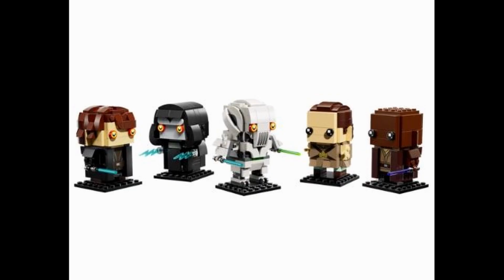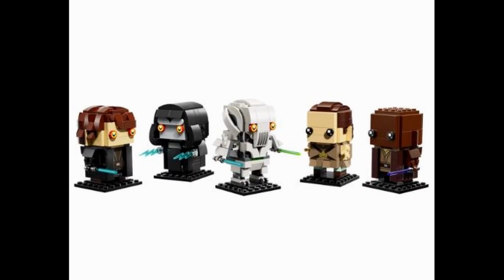This thing actually looks pretty cool as far as some of the other Brickheadz packs go. This one is really fun. I obviously have a huge soft spot in my heart for Revenge of the Sith. I think it's probably the best Star Wars movie, in my opinion. Obviously, that's my generation talking a little bit. They picked a very good selection of characters. I think that they look good, but I don't care too much about the Brickheadz. I have a couple, but this is just not something I'm going to see myself buying.